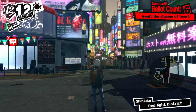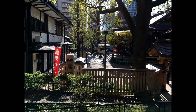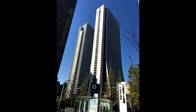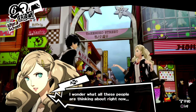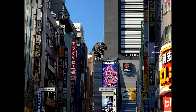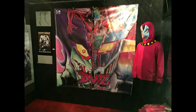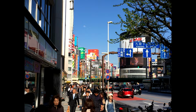Sadly, with Shinjuku, I didn't really do any of the nightlife stuff. The main things I did there were visit some of the parks and the Tokyo Metro Government Building. Most of my time was spent at Harajuku to see the area shown in the opening of Yakuza, and I also saw Godzilla. Most of my other time in that area was spent at Nakano Broadway, which is coming in Persona 5R, which I have a really funny story to share later, and at Akihabara.